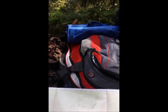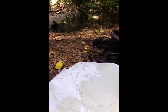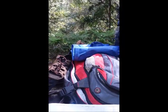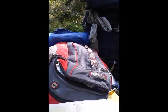Basically what's happened is that we've come to a dead end. On the map it shows a road, but there is no road. We've looked around and the guys told us it was an old road, but most probably it hasn't been used for years and years. So we've basically hit a dead end.